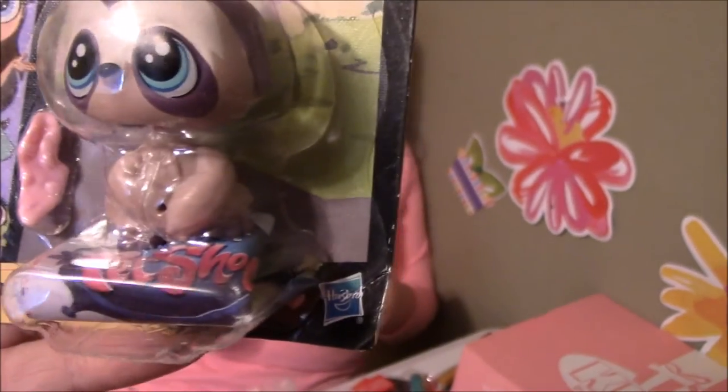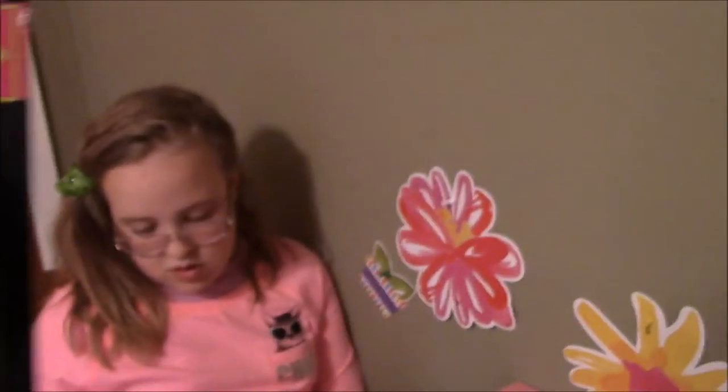Did you see it? I didn't look at it that well. It looks like something gross. What is that? Anybody know? It looks like a tongue.